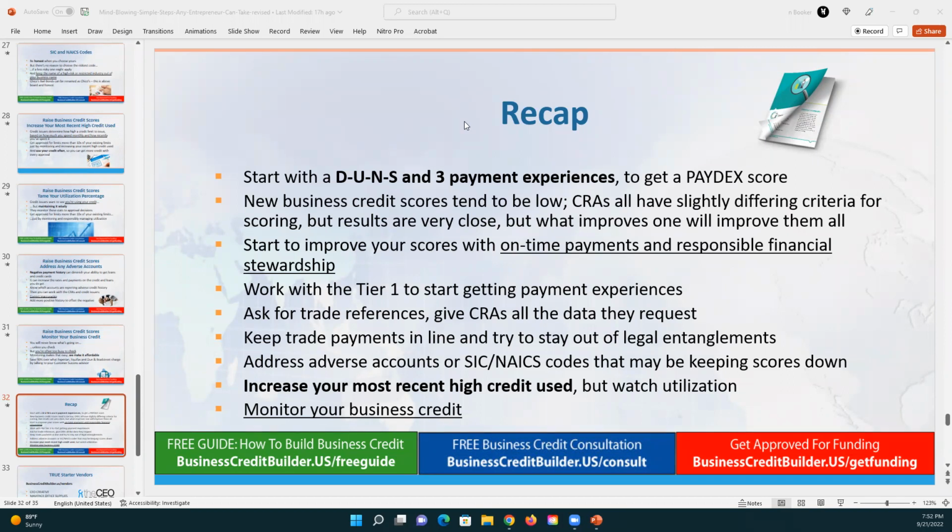When we say tier 1, in our core package, we build business credit in 4 tiers of vendors. Each tier we give you about 15 vendors and we say select 3. So that's how you get started with tier 1 vendors. Ask for trade references. Give CRAs all the data they request.